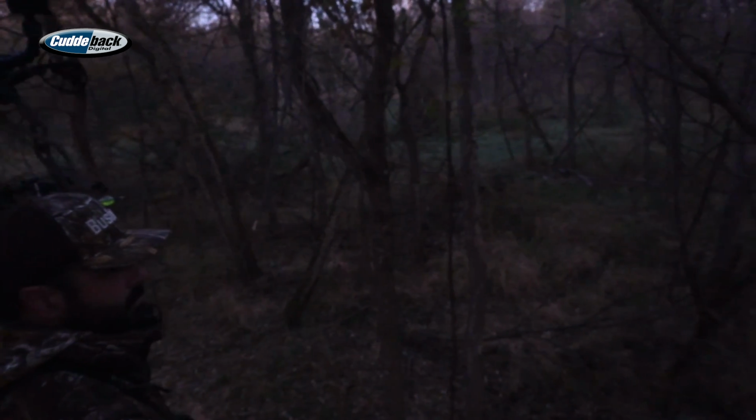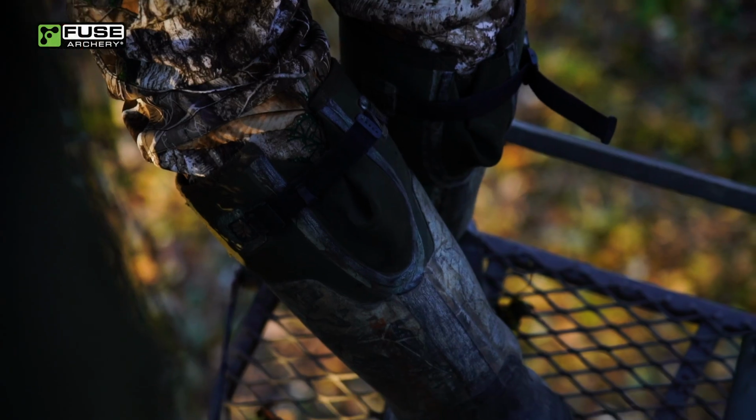Good morning. It's November 3rd. We're set up down at the River Bottom Farm again today. I'm in the same stand I hunted yesterday. We're back at the head of the slough.